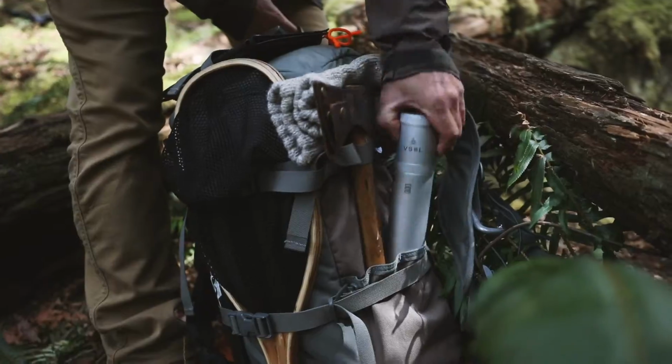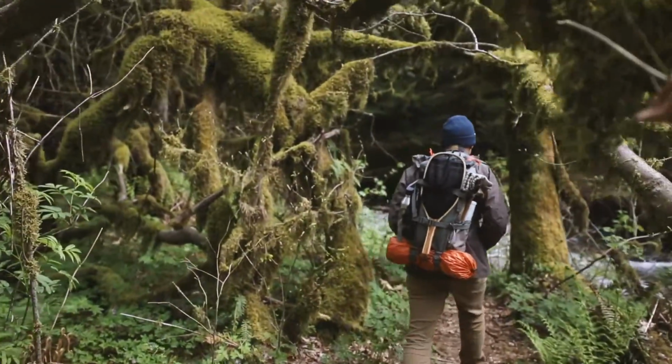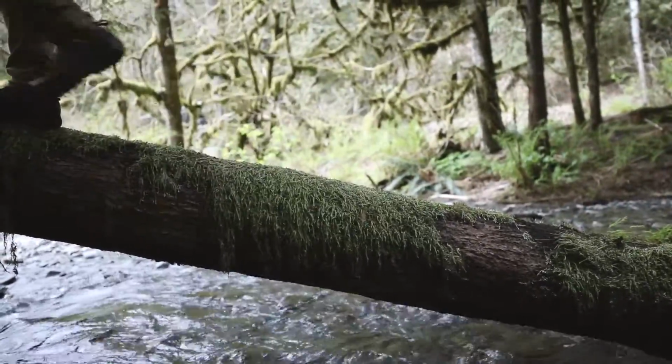So all of the gear in its most essential compact form fits inside a VSSL. No matter if you're camping, hiking, canoeing, or backpacking, you can head out with confidence knowing everything you'll need has been stuffed in a VSSL. Throw it in your pack, and you're ready to go.